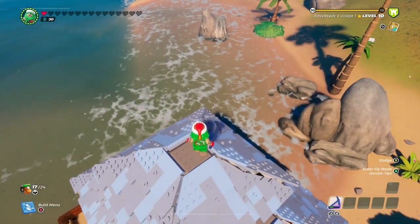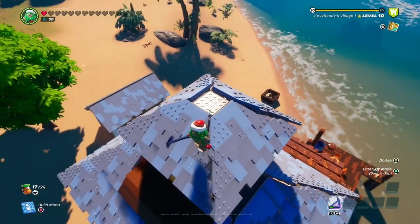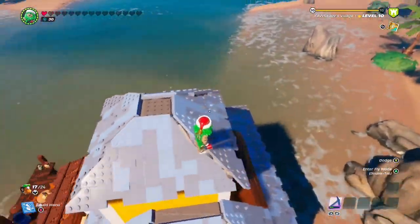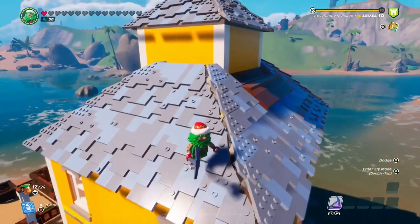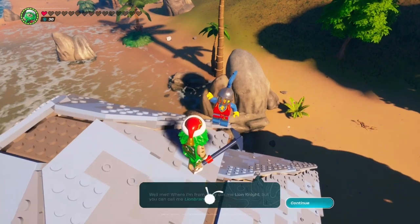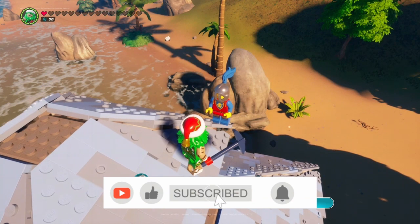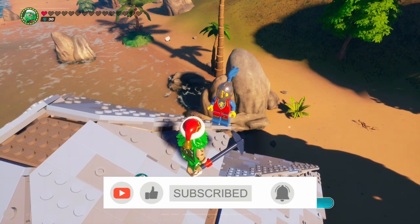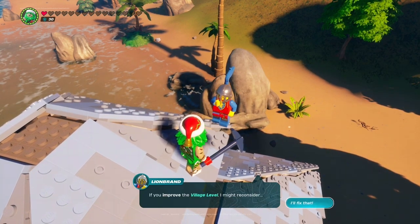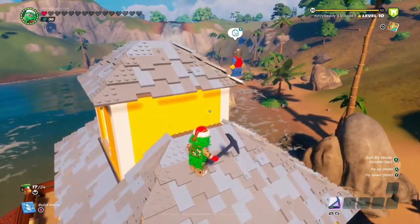So the funny thing is that I placed the town marker, I forgot what it's called, on top of this, because I thought it would look cool, and I thought that the villagers would just pop by. However, I moved it down there, and later on you will see that there are random strangers or villagers that just pop on top of this roof and just stand there.